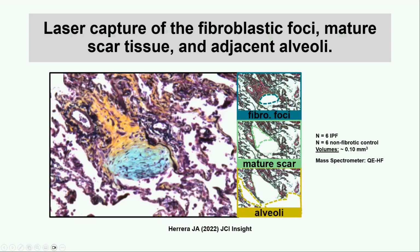On the same slide, I went back and laser captured the mature scar tissue. Great, so I didn't need more slides. And in the same specimen, we go back and now we capture the alveoli. So we're really getting to the spatial orientation of this disease, resolving that heterogeneity. So this experiment used an N of 6 IPF, N of 6 non-fibrotic controls. And for the volumes, I used 0.1, which was consistent with the previous alveoli and blood vessel paper, using the same instrument, QEHF.